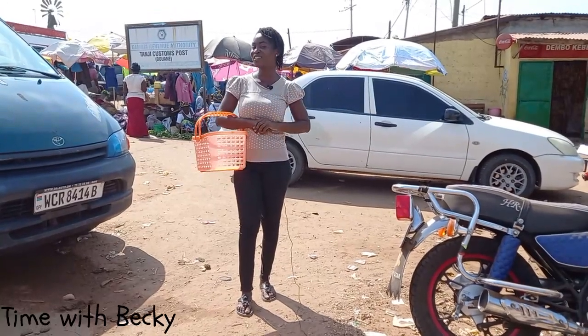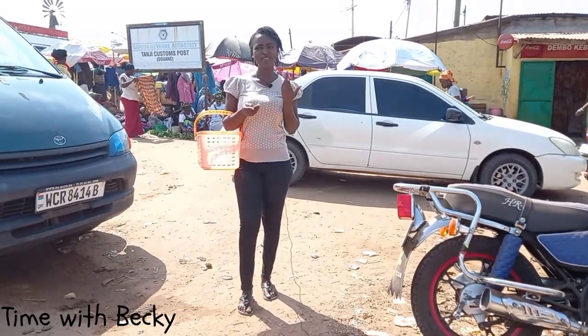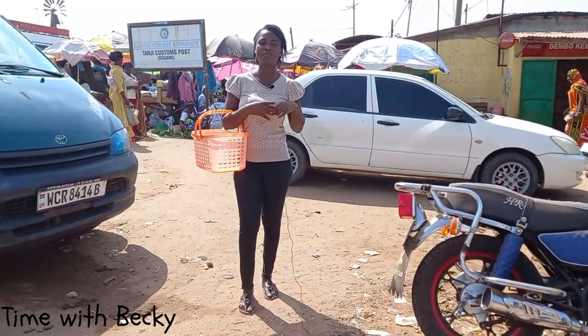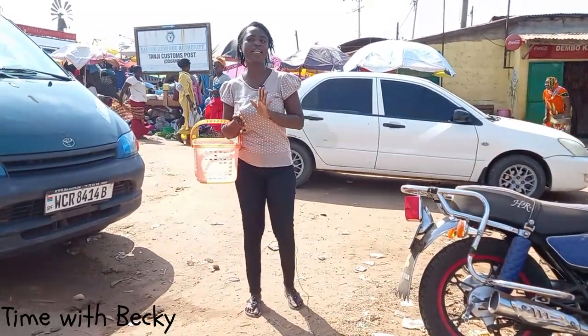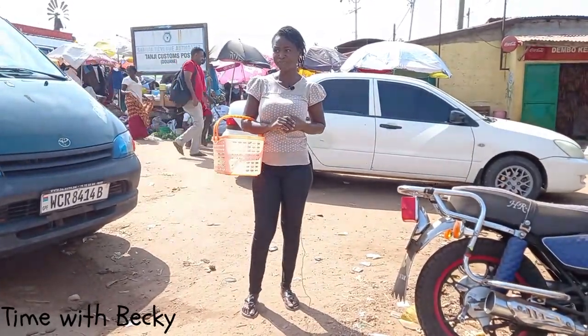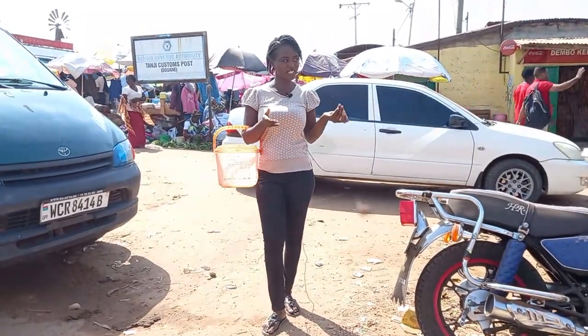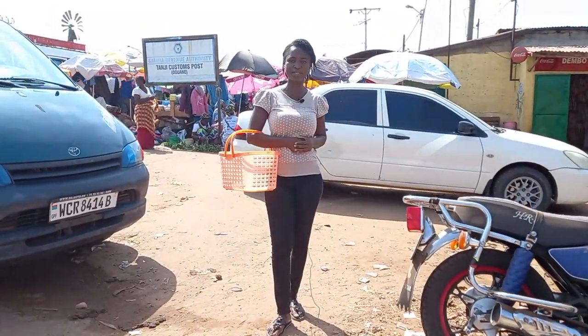Today I want to show you what $5 can get you in a Gambian market. $1 is equivalent to 58 dalasi, so the $5 is 290 dalasi. Right now I am at Tanje Beach Market, because the market is at the beach side.